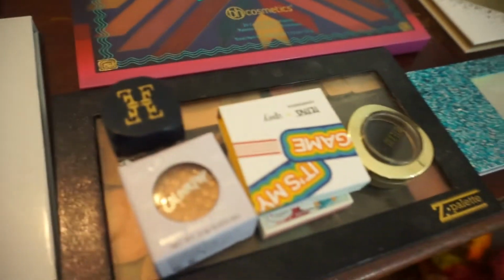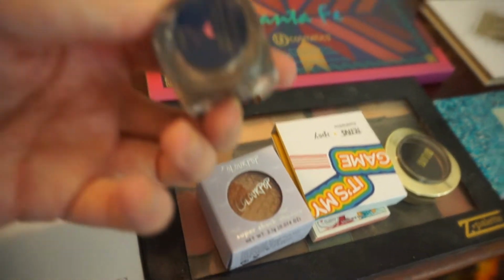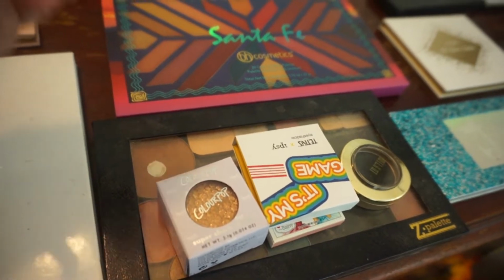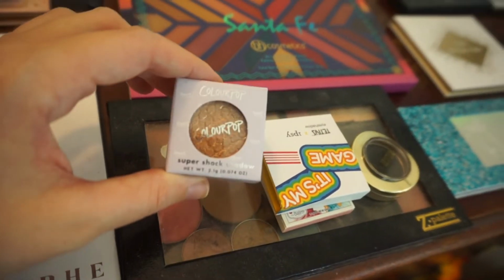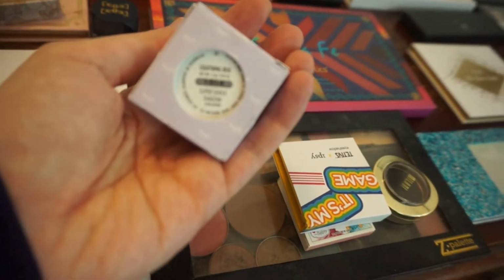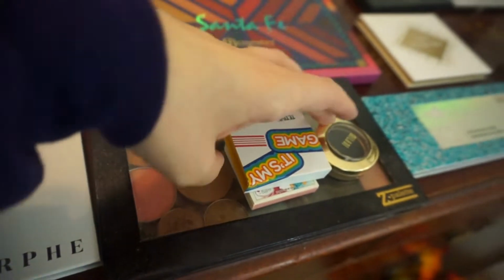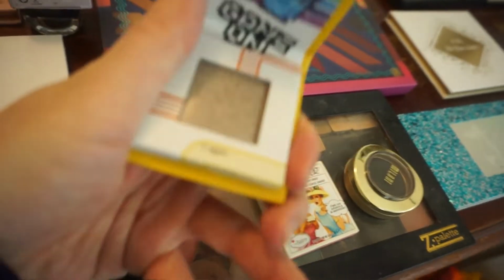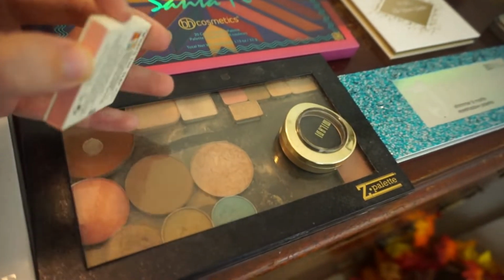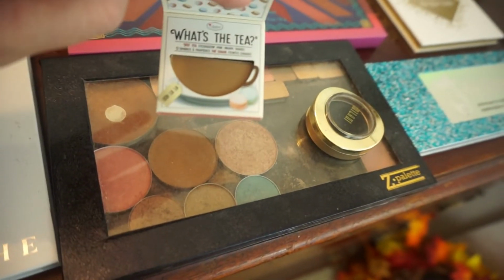And then let's go to these singles because some of them can go in my Z palette. The first is this loose, dark brown shimmer from Furless. Then we have this ColourPop Super Shock Shadow that I've never opened. I got it in a subscription box. It's in the color Lightning Bug. I'm sorry, I know my camera doesn't focus very well. Then I have this Tetris single that I need to put in my Z palette. And then I have this Balm Cosmetics single that I want to put in my Z palette.